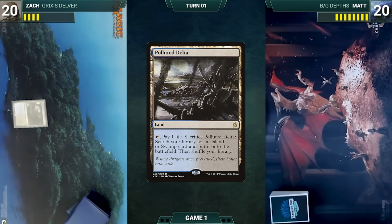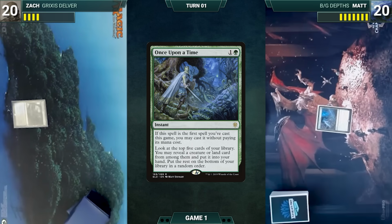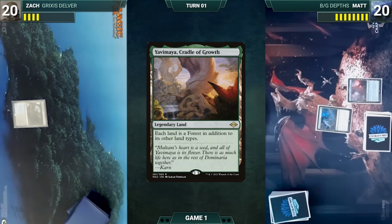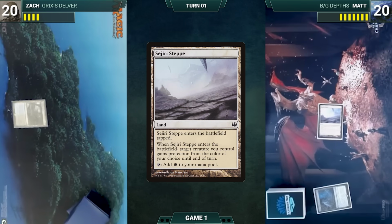Okay, I'll draw for my turn. I'll cast Once Upon a Time for free since it's my first spell. Look at my top 5. Really Yavimaya, Cradle of Growth. Play a Stajiri Step and say go.